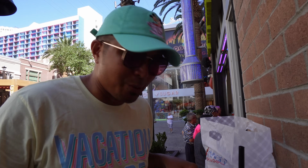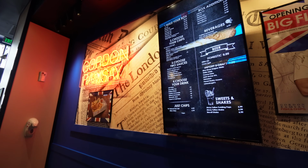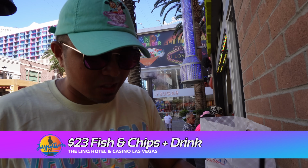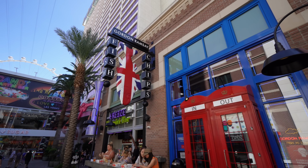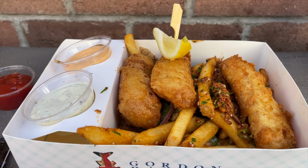Alright, Jaycationers, so we're here at Gordon Ramsay Fish and Chips. 23 bucks altogether. You get 3 pieces of fish. You get your fries with the jalapeno, the sriracha aioli, the tartar sauce, and a root beer, any type of soda that you want. Now, this is right here on the LINQ Promenade. I've always wanted to try this. I'm a big fish and chips guy, so let's try it out.